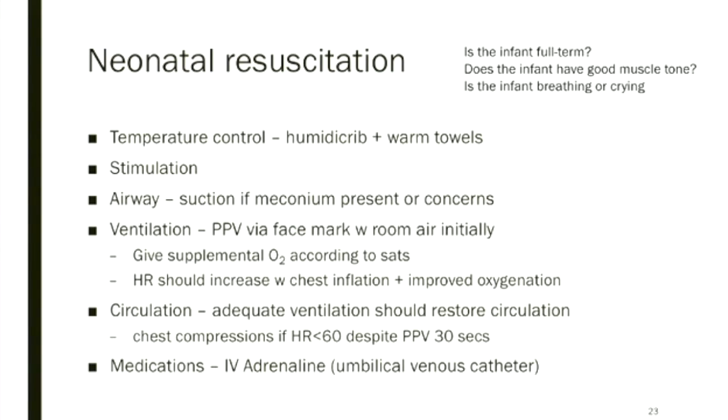Usually if you restore the ventilation, the circulation should right itself. But if that's not the case, then after about 30 seconds of positive pressure ventilation, we can start chest compressions. As you can see, it's kind of like a variation on the adult theme. And then we give IV adrenaline through the umbilical vein to get the heart going if we're still below 60.